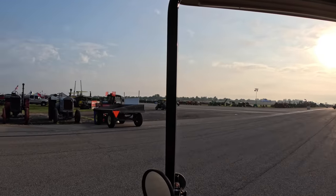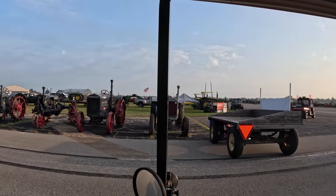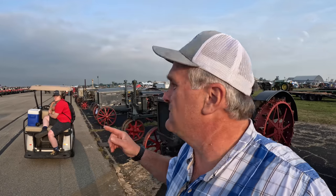This morning we're going to start right here. What we have here, and I haven't counted them, but they say there's 100 International tractors here, spanning from 1923 to 2023, one of each year. So I thought this would be a great opportunity to go through the generations of Farmall, generation by generation.